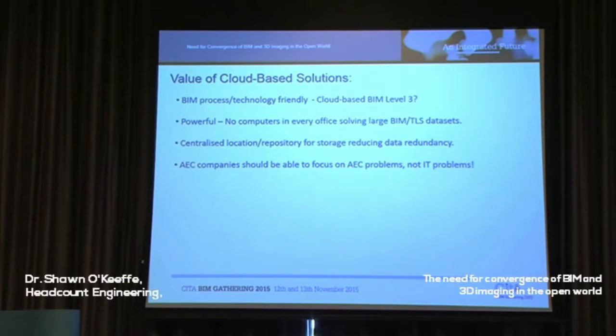So the value of cloud-based solutions: BIM processes and technologies are friendly. Perhaps you can envision what people have been talking about as BIM level 3 being cloud-based due to all this data and things like that, versus running them on their local machines. Cloud-based solutions are very powerful. No need to have computers in every office. Centralized repositories for storage, reducing data redundancy. And AEC companies should be focusing on AEC problems, not IT problems, okay?